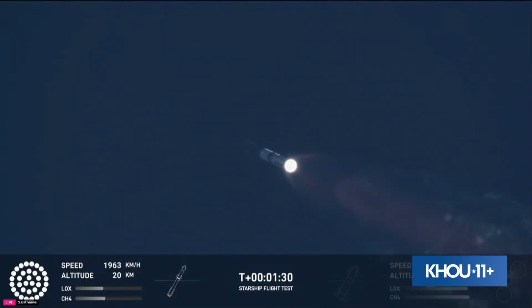Now, coming up in just a little over a minute from now is going to be hot staging. So we're going to see the 6 engines on the ship ignite while still attached to the booster. Just before that, we'll see all but 3 center engines on the booster shut down, in what we call MECO, most engines cut off instead of main engine cut off.